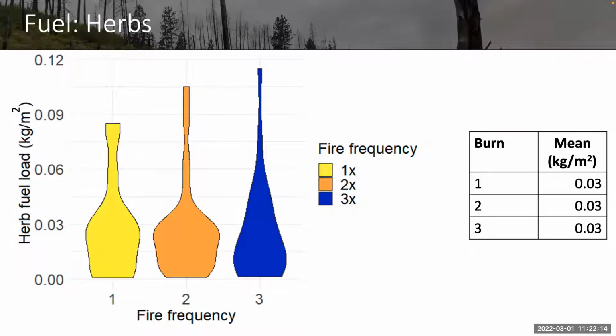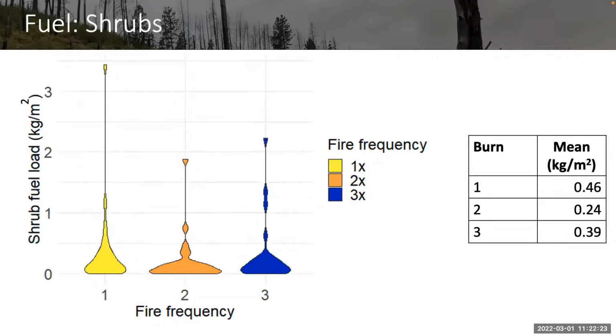This is the herbs. And so very similar across all three burn histories. And similarly, shrubs are pretty similar across all three burn histories, but they're really impacted by forest structure and also biophysical variables. So I'm going to dig a little bit more into that.